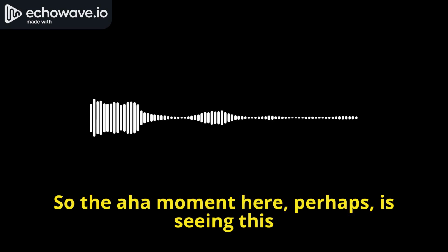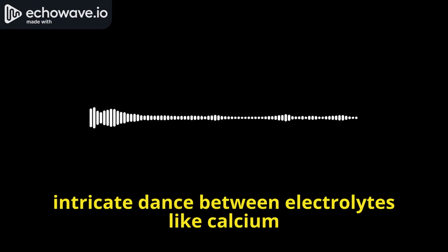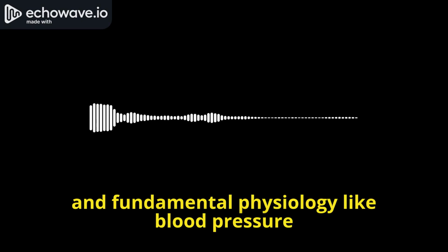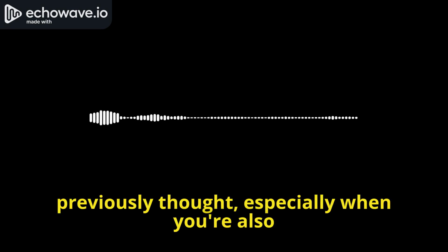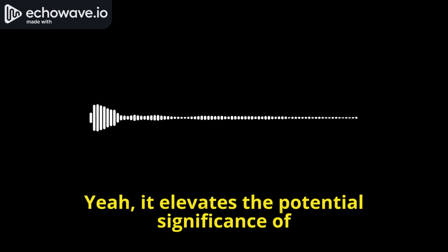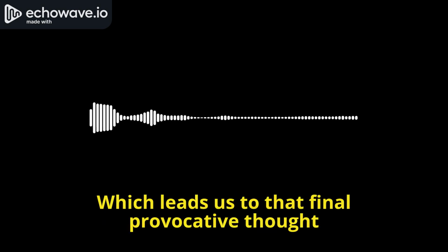So the aha moment here, perhaps, is seeing this intricate dance between electrolytes like calcium and fundamental physiology like blood pressure control in critical illness. It suggests that paying close attention to calcium and managing it could be more important than previously thought, especially when you're also trying to manage a patient's blood pressure. Yeah, it elevates the potential significance of monitoring and potentially correcting calcium levels early on, particularly in the context of hemodynamic instability.